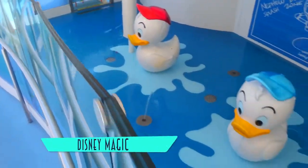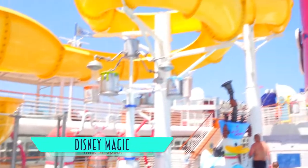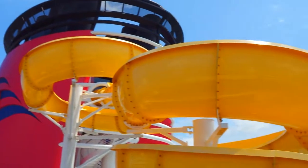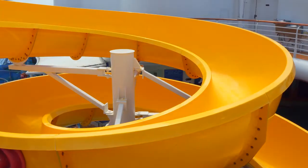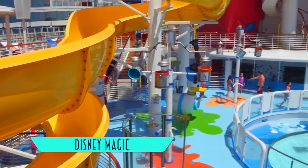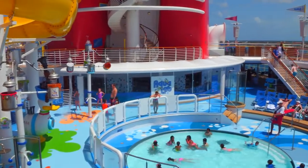Extending the theme of the Aquadunk and the mischievous Huey, Dewey, and Louie is the Nephew's Splash Zone kiddie area, as well as the secondary Twist and Spout water slide, with its own fun swirling route. And of course the additionally interactive Aqua Lab, with even more ways to get soaked under the sun.